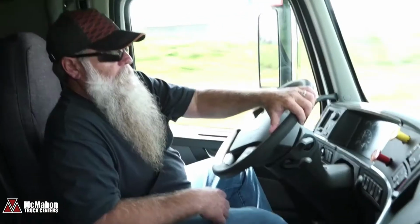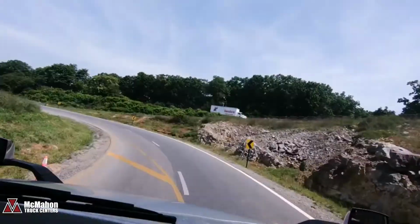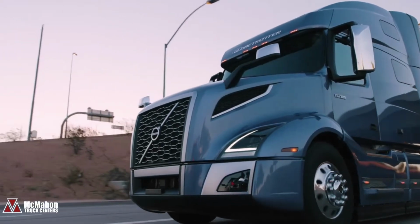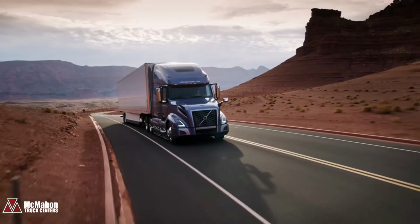Here, it's test-driven, and if everything checks out, it receives a stamp of approval. After just 1 day, this state-of-the-art machinery is ready to be taken out onto the open road and be used as the driver's reliable best friend for many years to come.